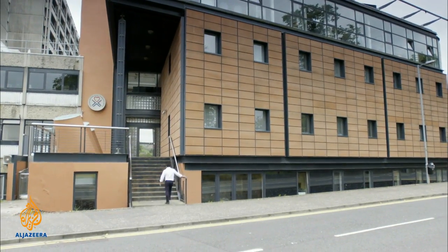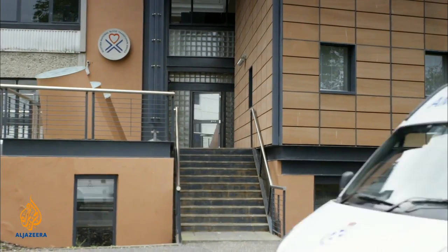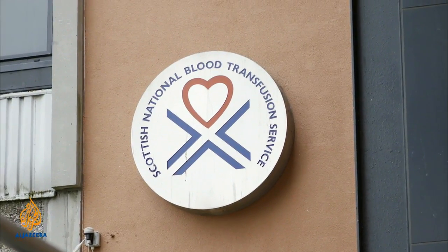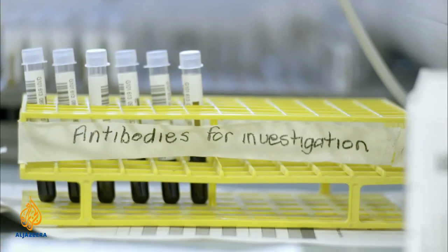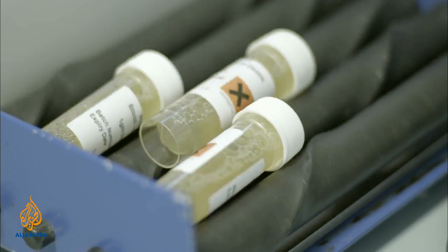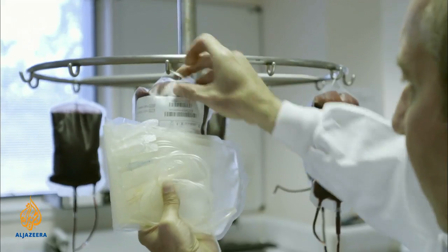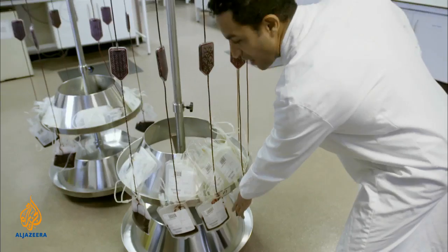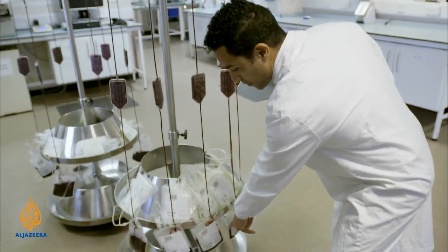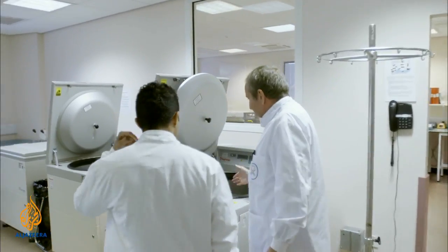In the UK alone, around 2.2 million units of blood are used each year, including approximately 200,000 in Scotland. We're here to see how this donated blood is prepared before being sent to hospitals and clinics. Hello. Hello, Doctor. Javed. Nice to meet you. And so this starts as whole blood. It ends up here as being red cells. Red cells and plasma. So how do you separate that? By putting the filtered units into here with centrifuging.